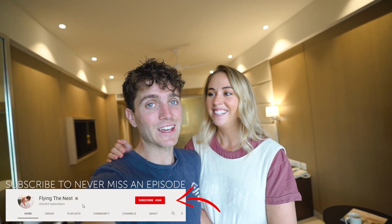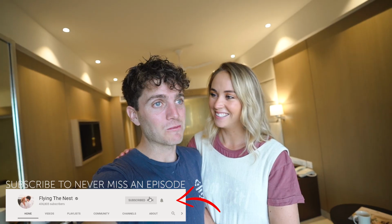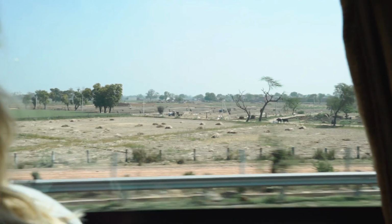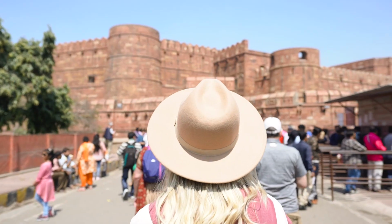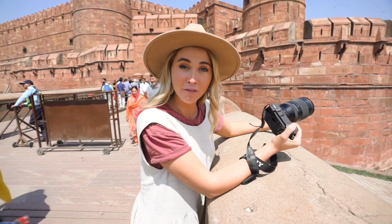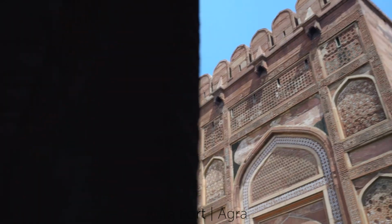Good morning, everybody. Well, you know today is going to be special when you're waking up to go see one of the wonders of the world. We're going to see the Taj Mahal. After quite the drive, I think it took us 4 or 5 hours to get out here, we've finally arrived in Agra and we're going to be exploring it all day today and spending the night. And the first stop that we've come to is Agra Fort.